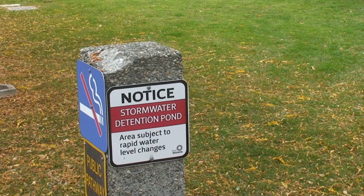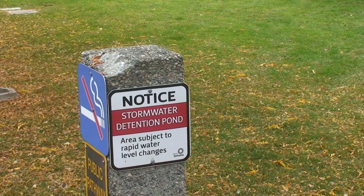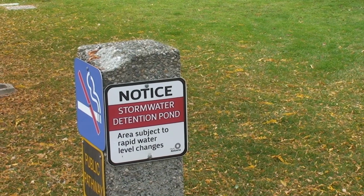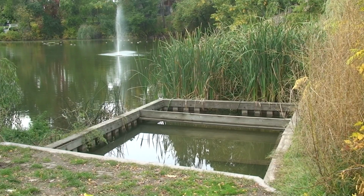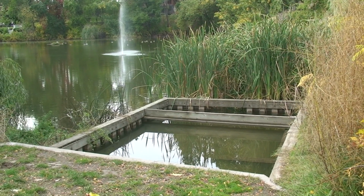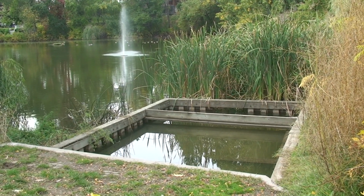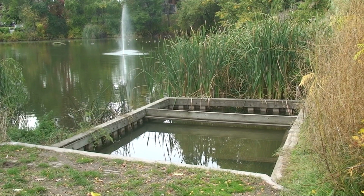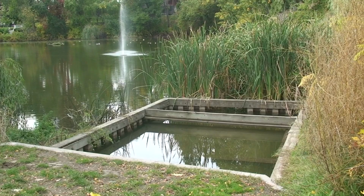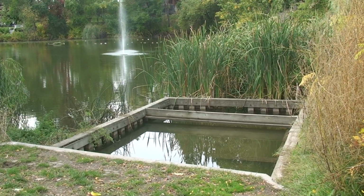So here's what's new in the pond. Redlich Pond is now a stormwater detention pond with all that goes with it. And here's where the stormwater comes in from the storm drain system and gushes into the pond. We're trying to capture some of the sediment here, the sand at least. And when it rains, there's a fierce amount of water coming into this pond, directly off the roads, all above us here in Glenmore.